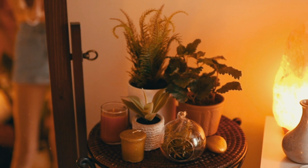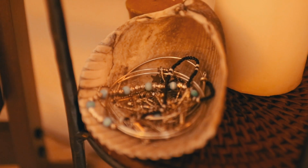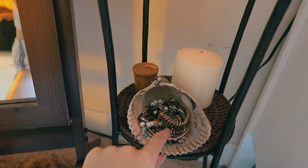I just have all of these extra little plants and candles, and then down here I have a clamshell that my family actually found on the beach, and this is where I would put all my most worn jewelry.